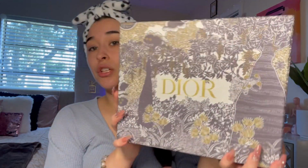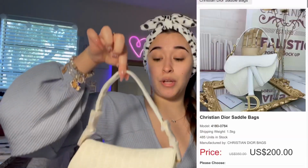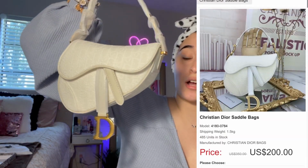So let me show you the purse they sent me. It's so beautiful. It comes in this really beautiful Dior box. Very nice. And when you open it, it looks like this. Obviously, it comes with all of the paperwork and it even comes with the receipt. And then here is what the dust bag looks like. It says Dior. So here is the purse, guys. I did go for a white bag because I feel like it would go with literally every outfit you wear.